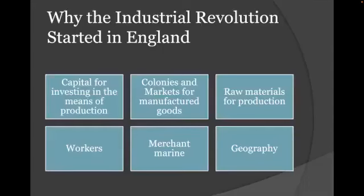So when the Industrial Revolution starts in England, we take a look at why. There's a capital for investing in the means of production. By the time the Industrial Revolution starts up in the very early 1700s, you have quite a few wealthy owners who want to further produce and make more money. At this point in time, England also has several colonies and markets around the world that they could sell their manufactured goods to, and they also have several places from which to pull the raw materials in for production.